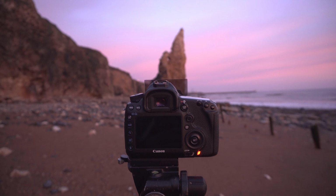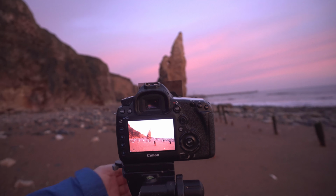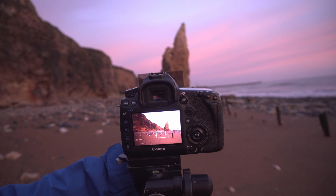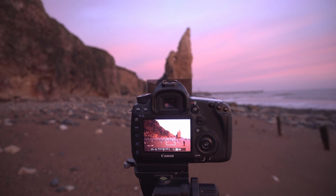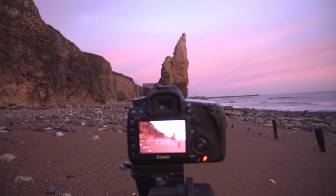So I've got my delay on. So I'm taking that shot there. Once that's taken, I then shift across to the other side, take that shot, and that's my panorama. Two images stitched together, and I'll get that lovely pink colour.